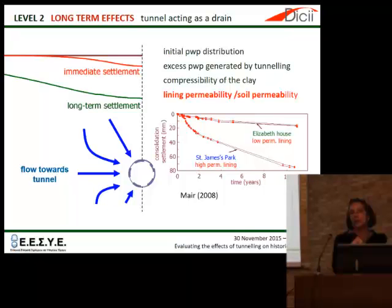The only difference between these 2 cases was the permeability of the lining. So at Elizabeth House, where you had sprayed concrete and then a permanent lining built with concrete segments, so very low permeability lining, over 11 years of monitoring you had an increase of the settlements of just about 20 millimeters, while at St. James's Park, where you had 200 millimeters precast iron segmental lining without any grouting at the back, so it was a much more permeable lining, the long-term settlements arrived up to 80 millimeters.